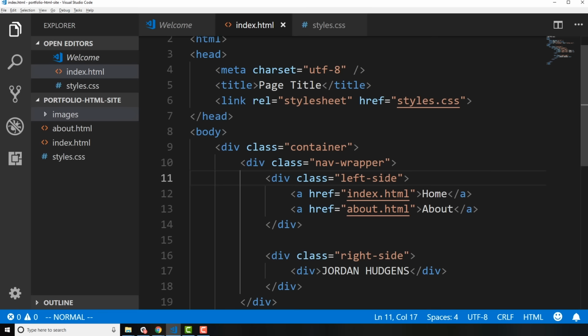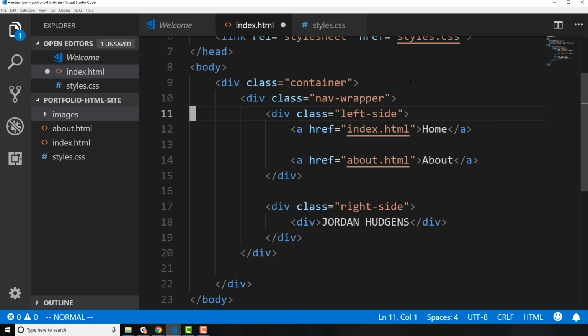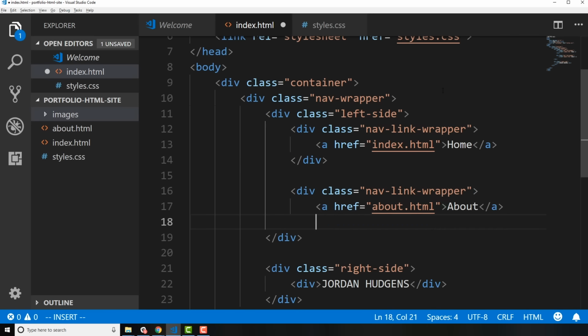We are almost there, except I have a couple more classes that we want to add. These links shouldn't be all by themselves either. These links also need to be in their own wrapper class. So here I'm going to create a class called nav-link wrapper. Notice this is different than nav wrapper. This is nav link wrapper, so it's specific to that. Then I'm going to close that div off and put that inside of it, and use the same class here.